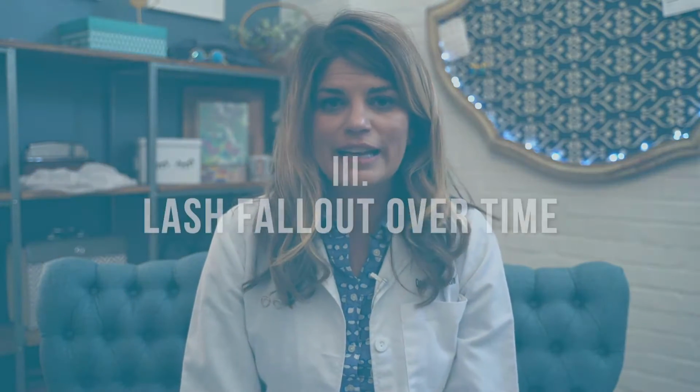All right, the third concern I have is lash fallout over time. So this process can be sort of damaging to your lashes. You can have lashes that break off. You can also have lash fallout over time. So from having these lashes glued and the weight of them and the chemicals involved with the adhesive, it's very possible for lashes to just fall out and lash follicles to actually be harmed and no longer produce lashes anymore. So here you go in wanting bigger, fuller, more beautiful lashes, and the process itself can take lashes away from you.